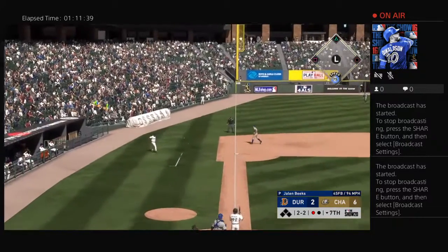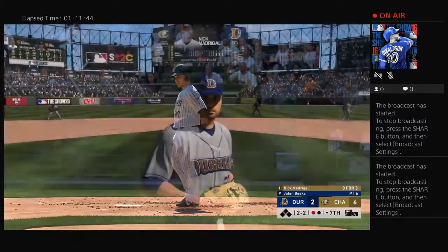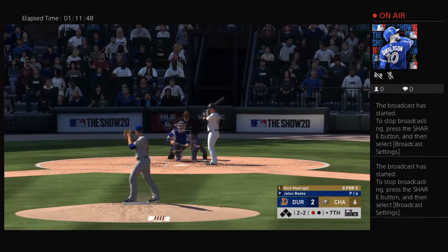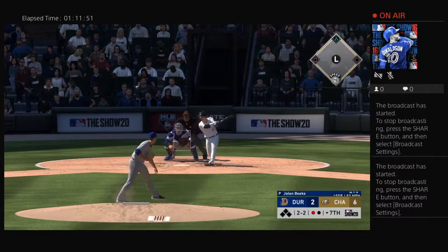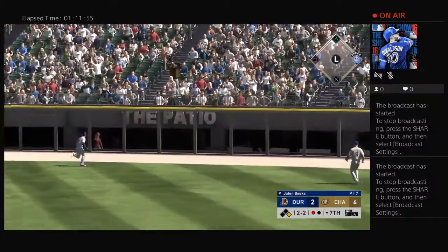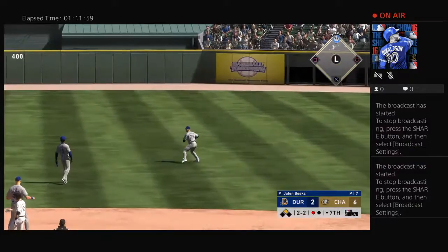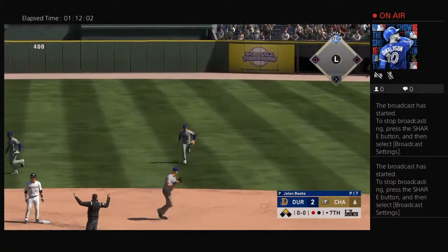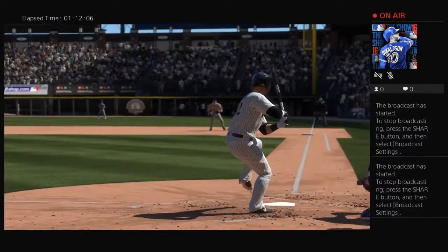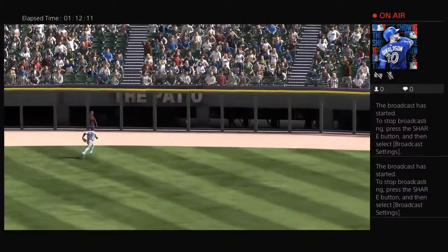Grounder down the line at third, but this will wind up a foul ball. 2-2. Pitch on the way. Stung into the gap in right center for what should be extra bases. Around first, he's digging for second. And he'll reach second now with one away. No mistake what he was sitting on. Fastball, middle of the plate, kept his hands back, stayed through the baseball, and delivers a hard hit line drive.